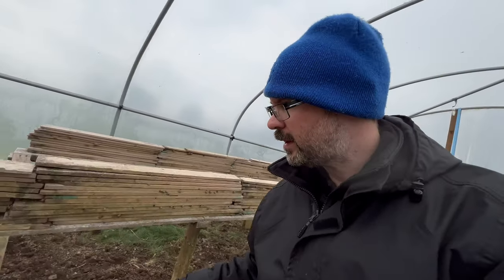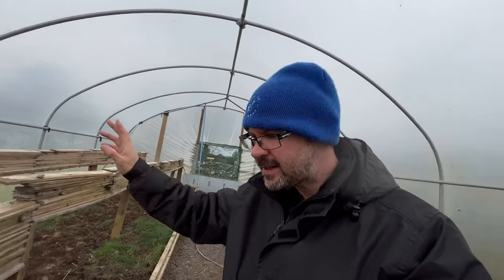So that's it now, seeded. So we'll just give it a drop of water now. And after that, just give it time, let it germinate and let it start to come up. So hopefully this year we get it the way we want it. So done.